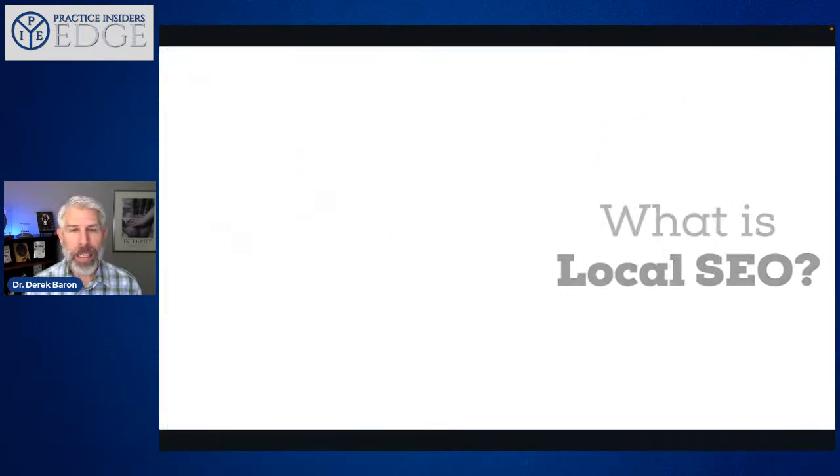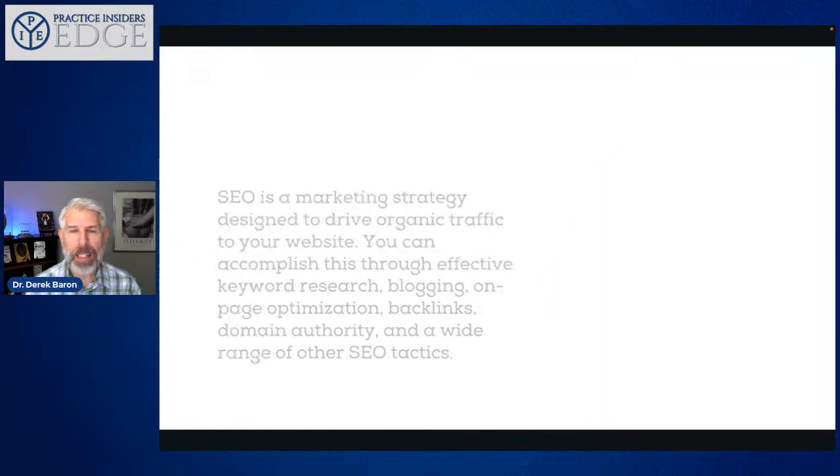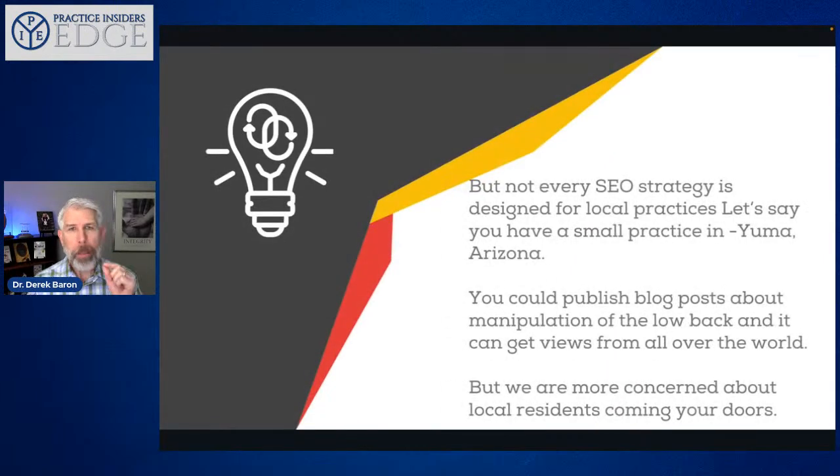So what is local SEO? Local SEO, it's the Google 3-pack. It starts with the basics. SEO is search engine optimization. So SEO is a marketing strategy designed to drive organic traffic to your website. You can accomplish this through effective keyword research, blogging, on-page optimization, backlinks, domain authority, and a wide range of other SEO tactics that, yes, they are important, but they will not get you the benefit as quickly as optimizing your local SEO.